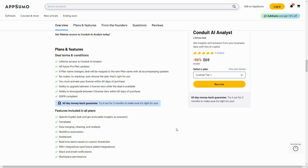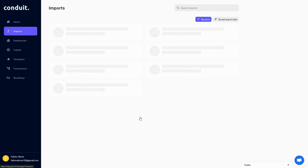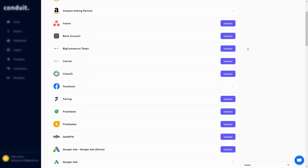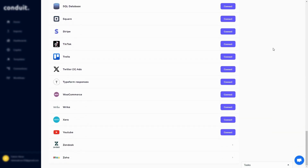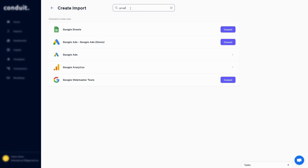Now let's go to the dashboard of Conduit. After you log in, you are going to get this dashboard. The first thing you have to do is import your data. For that, let's go to imports and click on create import. And here are all of the apps that you can connect. What I want to do is search for Google Ads, and then I'm going to connect this demo account.